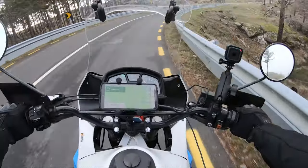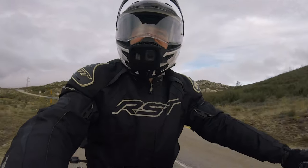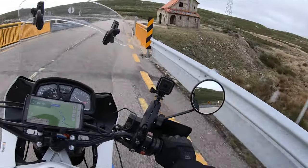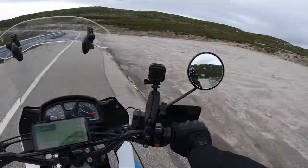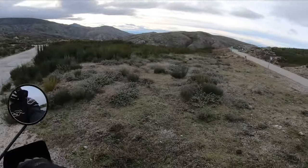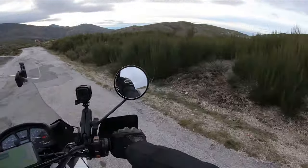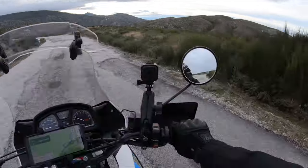Like people that know what they're doing are on it. We have a little lonely house on the plateau. So I want to go to a smaller road now, direction of Sebugueiro. You know, I've recorded so much. I had bigger plans for today, but I recorded so much of this magnificent place, and I want to try and get it in one video.